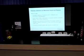The first steps towards doing this, we've already done in conjunction with Cal Maritime here, in their simulator, to test the idea of head-up display in the maritime context. What is the concept of operations? How would this work? What information would be required? Does this show value? What do the mariners think about it?